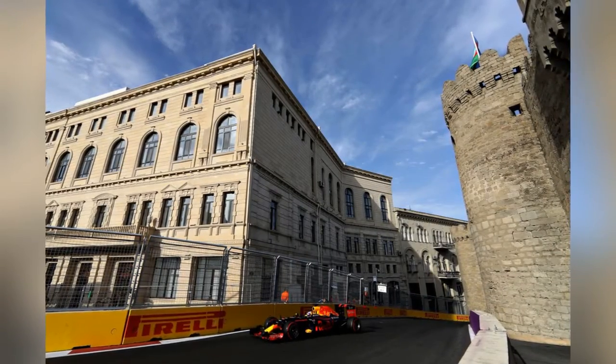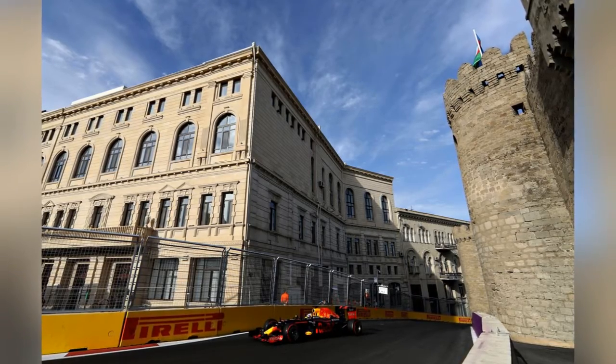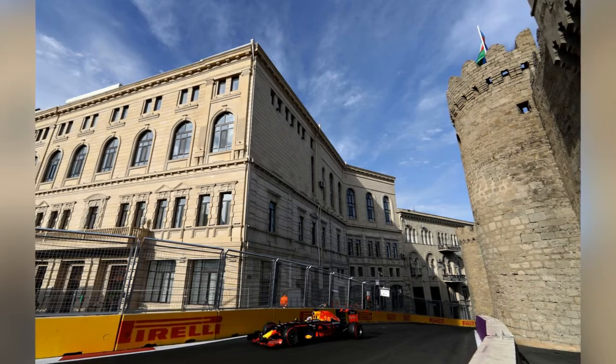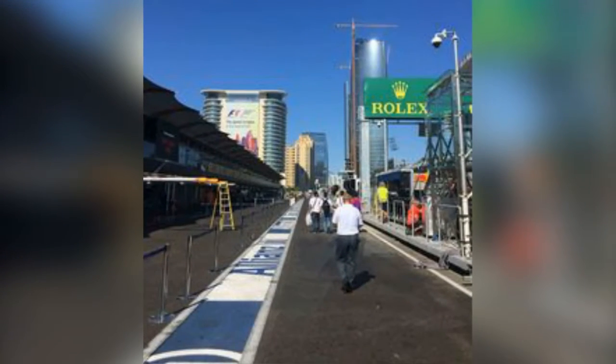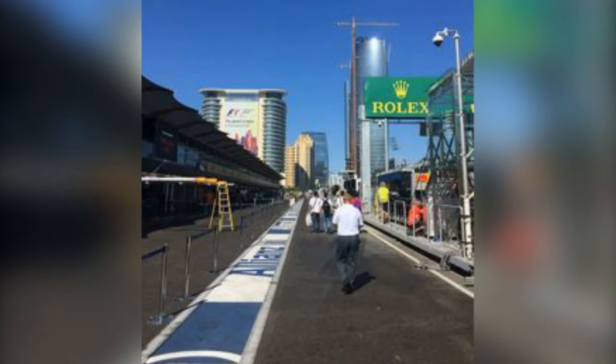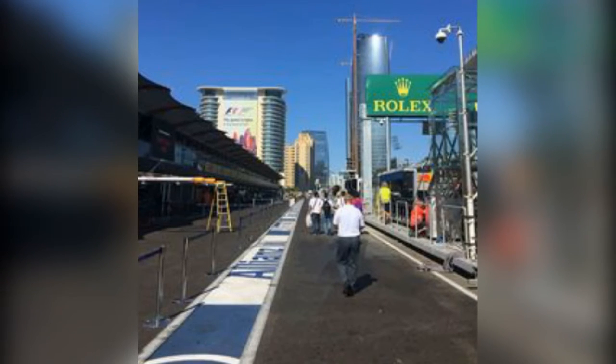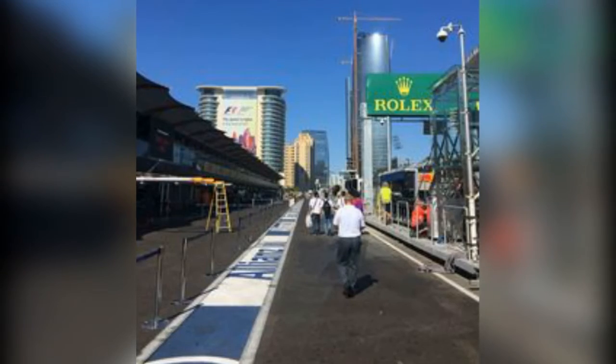Turn 1 and the other three 90-degree corners that make up the first sector are much more conventional of a street circuit. Baku gets more original in the middle sector, with a tight, winding complex from turns 8 to 12, which Windsor says requires very precise judgment and very good curb striking.